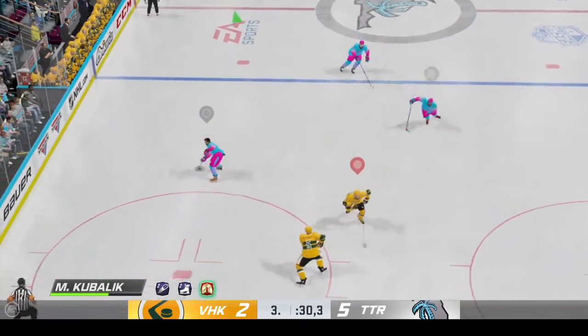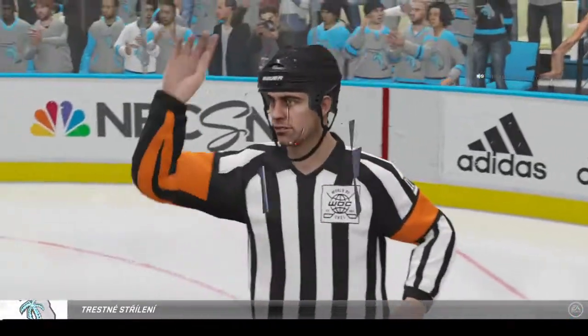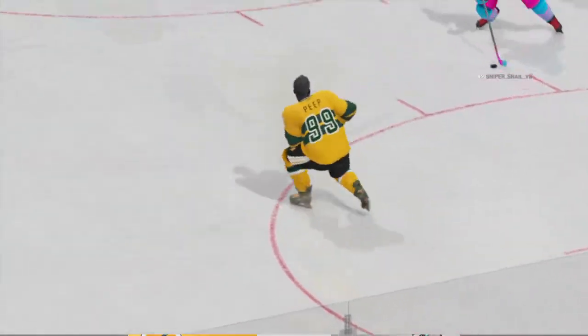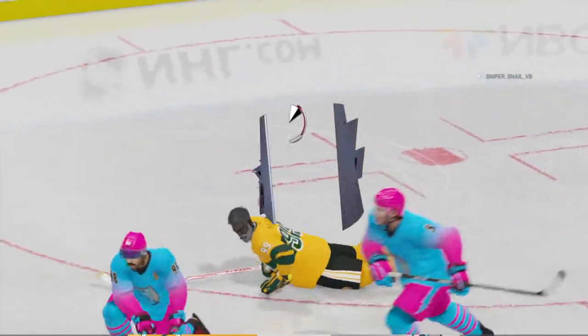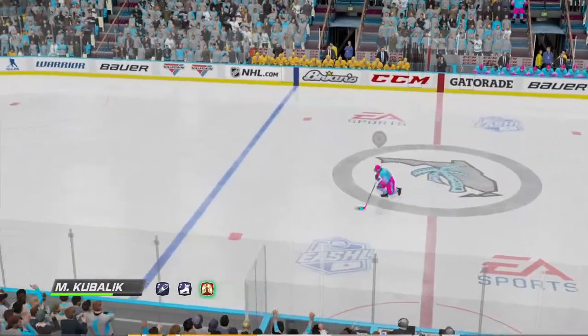Here's an odd man rush. Here's the pass. Here's the call. Penalty shot on the way. Trying to get to the puck, he reaches his stick right into the guy's feet. Down he goes. And the shooter lines up. Here we go.